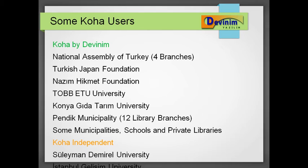Those are some customers of Koha by Devinim. National Assembly of Turkey, it has 4 branches. Turkish Japan Foundation, we don't know any word of Japanese, but we installed Koha because of the UTF encoding system. They are using it in their language. Thanks to the guys who developed the Koha software.